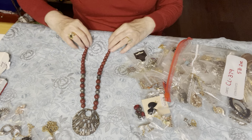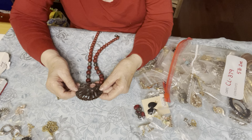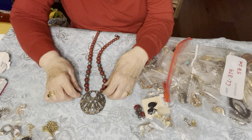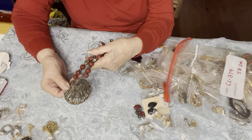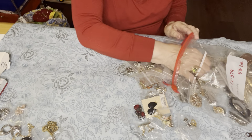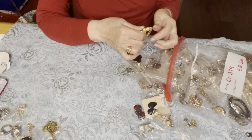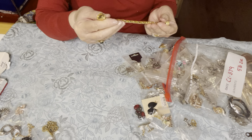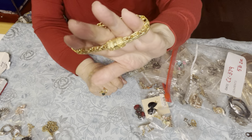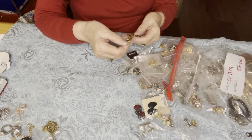And we have this necklace. Not bad. This could be painted. Like Lisa from Flippin' Crazy, it's amazing the jewelry she paints. That one I would think could be painted. Now, I like this. I have a larger one. I love this. Magnetic. Gosh, there's a lot of pieces that I like. Too many, actually.